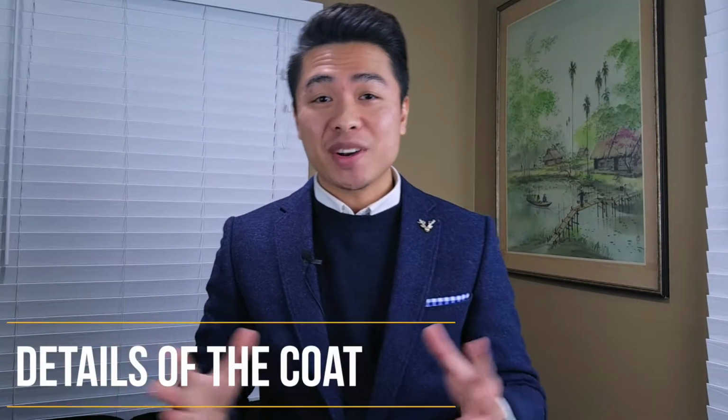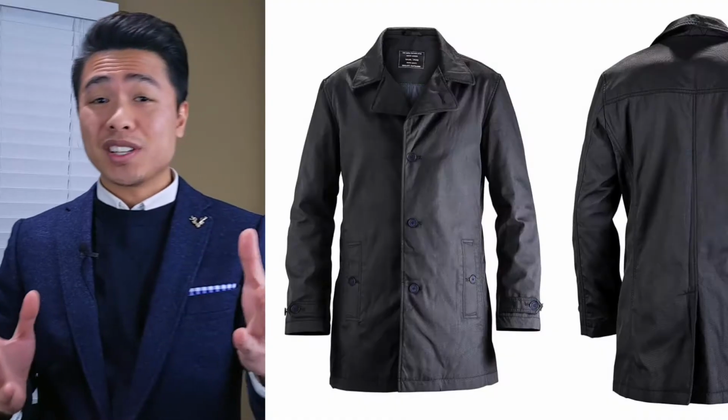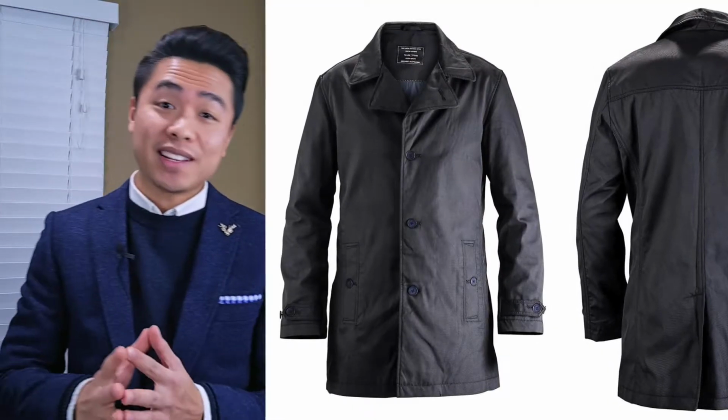In this portion of the video, I'm gonna get into the car coat details and my thoughts on the quality of the car coat. So what is a car coat? Well, it's very similar to a top coat in that it's a little bit shorter. Ideally, it hits around mid-thigh, which is perfect for shorter gentlemen.